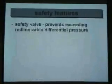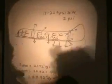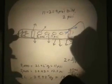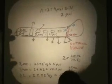Safety features. There are a couple of safety features that airplanes that are pressurized typically have. One of them is a safety valve. The safety valve is typically in the back of the airplane, and it's similar to the outflow valve, except that it's closed almost all the time. The safety valve is spring-loaded closed.